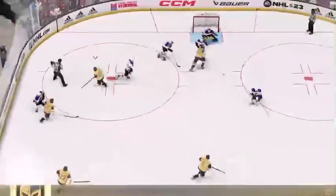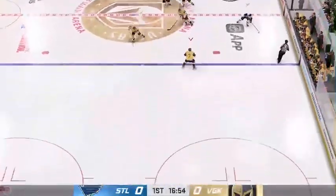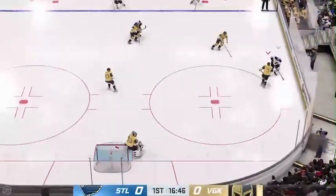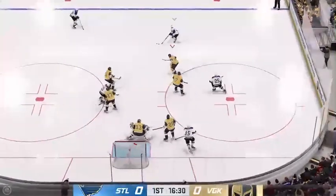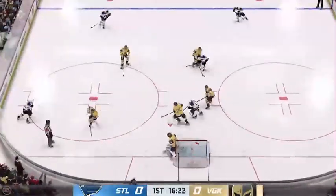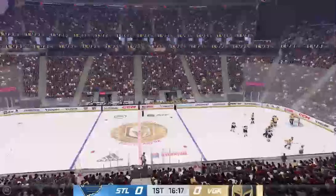The Blues take possession off the faceoff. Puck scooped up by Falk. Through the neutral zone, up along the wing. Lugs the puck into the offensive zone corner. Looks to set up at the point now. Hill's gonna smother it to get a whistle. Can get dangerous if nobody's in control of the puck.